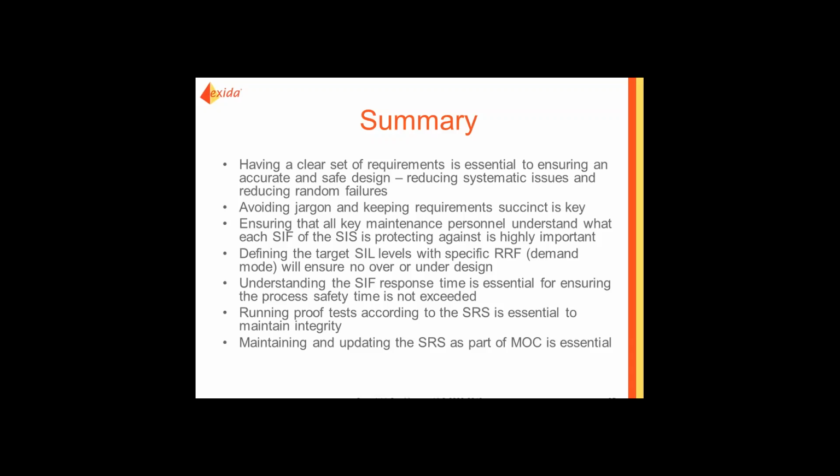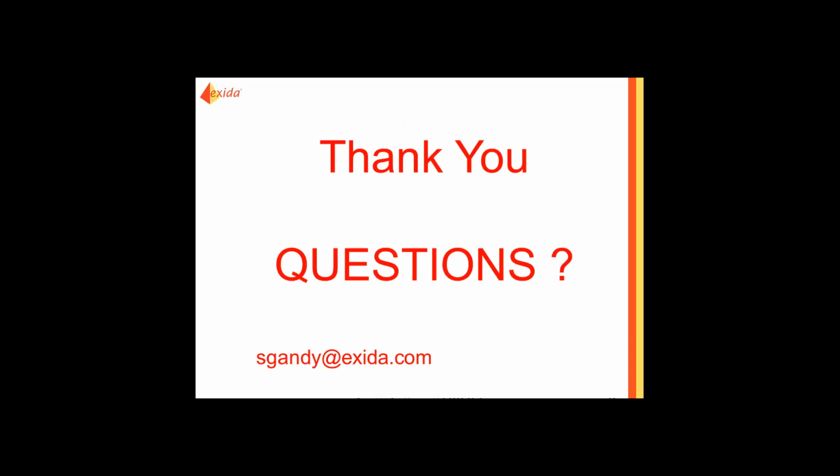Define the target SIL levels with specific risk reduction factor for demand mode. That's very important. So that will ensure that there's no over-design or under-design, because the designers have to show how they've met that risk reduction factor. Understand the response times, so that you know that the thing will shut down safely within the safety time, the process safety time. And of course, run the proof tests according to the SRS is essential to maintain integrity. And maintain and update the SRS as part of the MOC. That's very important. Needs to be fed back. So that's it in a nutshell.